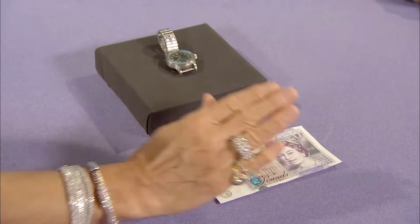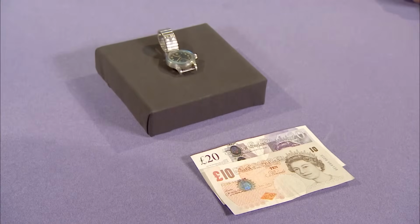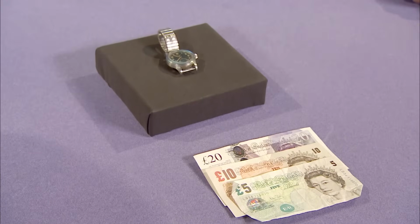I could be totally wrong on my judgment of price. But I'll make you one offer on this, if you don't mind. So I'd say 20, 30, 35. I think to me that's what it's worth, 35 pounds.